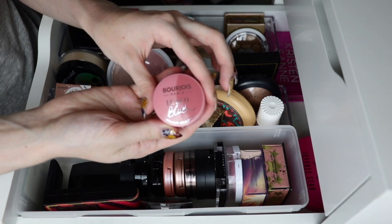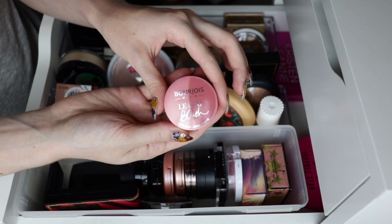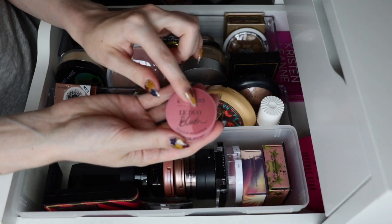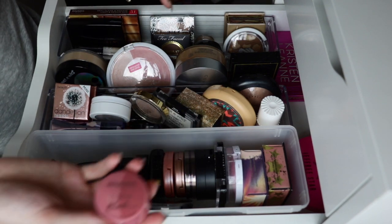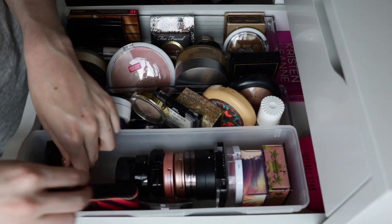This, what is it? Bourgeois, I don't even know how to say that. It's from France. My dad got it for me in France. I'm not going to be getting rid of it. I did try this and another product over here in my trying French drugstore makeup, if you want to see that, but definitely keeping that.